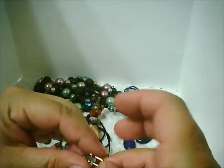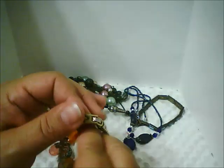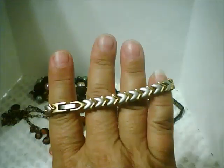A lovely little bracelet, and I just like the design. It didn't matter to me that it was a magnetic bracelet. I just thought that it was lovely.